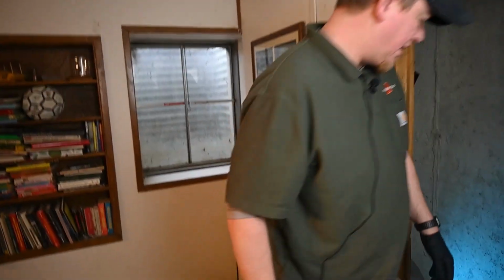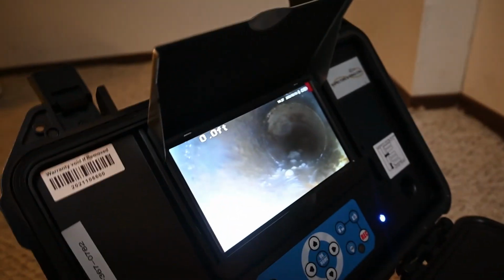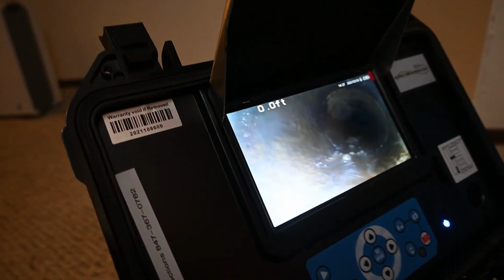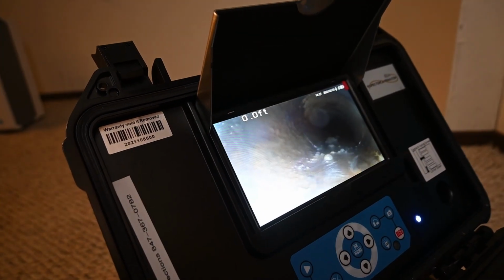All right, so right now I'm getting ready to go in. I've got the access open. I've got my camera turned on. This is an overhead sewer system. It's a PVC. I'm getting ready to run our camera down the line.